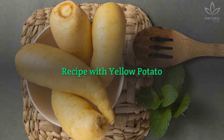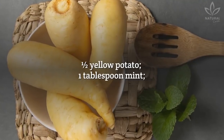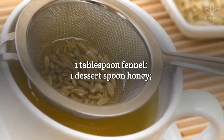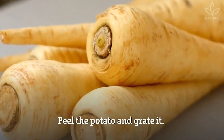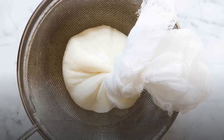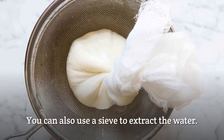Recipe with yellow potato. 1/2 yellow potato, 1 tablespoon mint, 1 tablespoon fennel, 1 dessert spoon honey. Peel the potato and grate it. Using a clean cheesecloth, squeeze the grated potato. You can also use a sieve to extract the water.